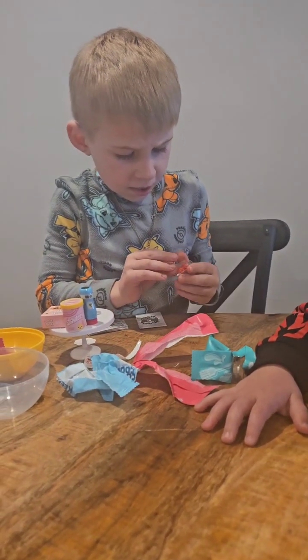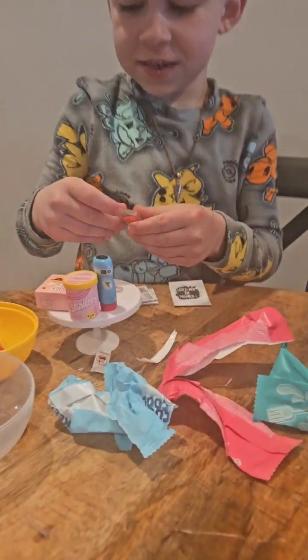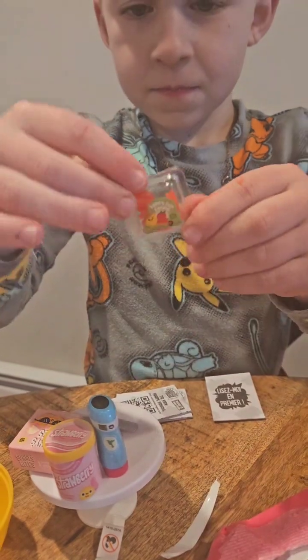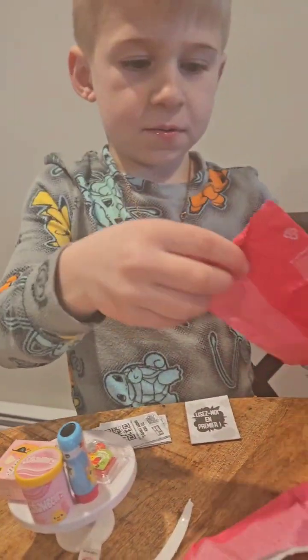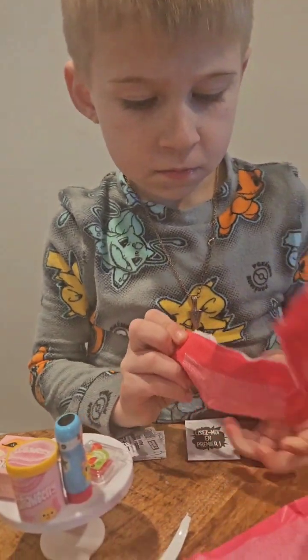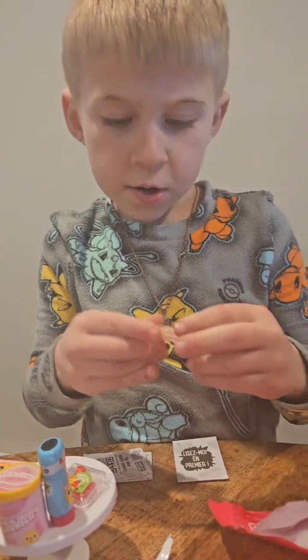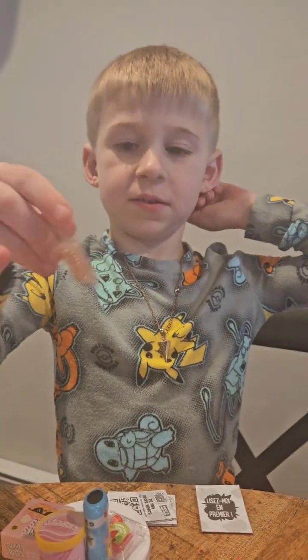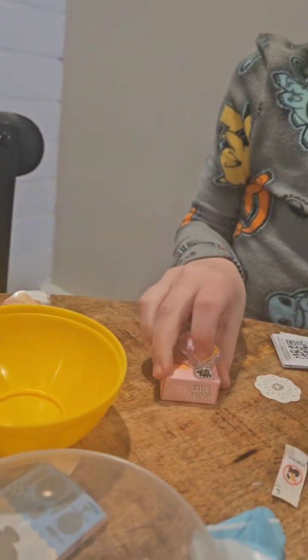What do I get? What do you get? We got strawberries! You did? Well, my ice cream? I love this. You gonna make a little sundae? What do you get? And I got these twisty stick things. Let's see. This is everything that came in bowls.